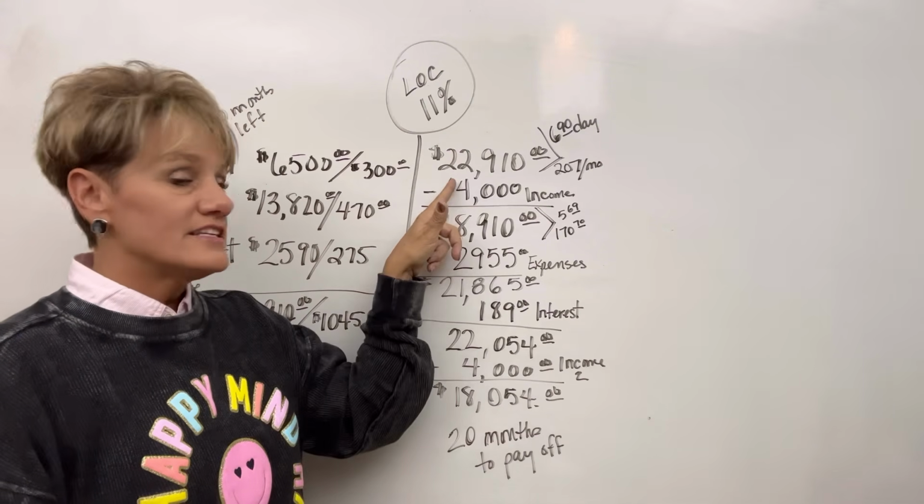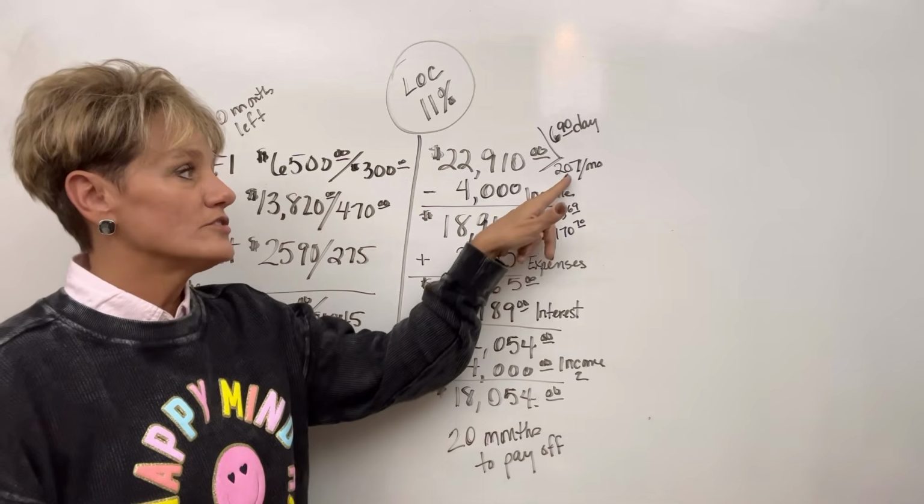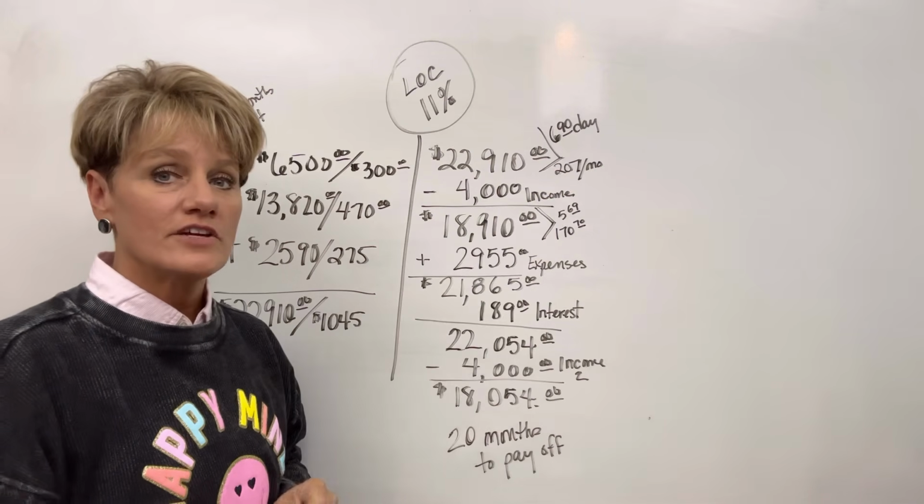Now, when we talk about interest, the 11% interest on $22,910 would be $6.90 a day for every day that it sits at this high balance. So that means the monthly charge would basically be about $207 for that month of interest.